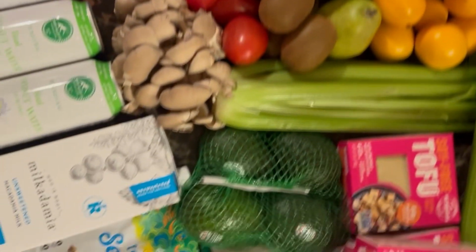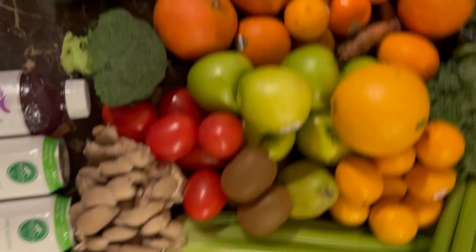Outside of that, if I didn't have it in the house, I didn't really buy too much. And I'll insert the food haul so you guys can have an idea. I really bought all this food, but I was strategic. So when I was buying my food, I also was making meal plans up here.